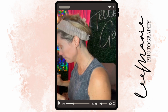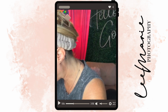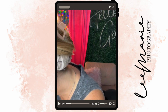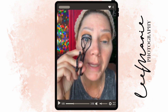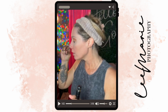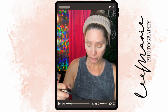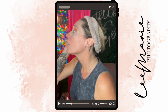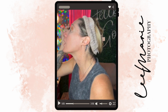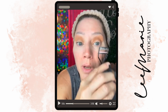Okay, then I'm gonna brush away the excess here. Beautiful. All right, now I am going to curl my lashes and add mascara. Now this is from my own makeup bag. Curl. I'm gonna throw on some mascara. Do the other one.